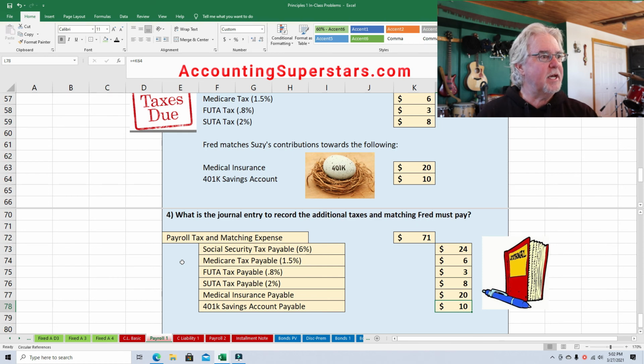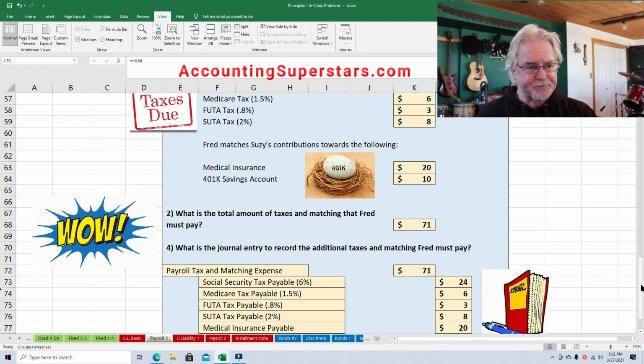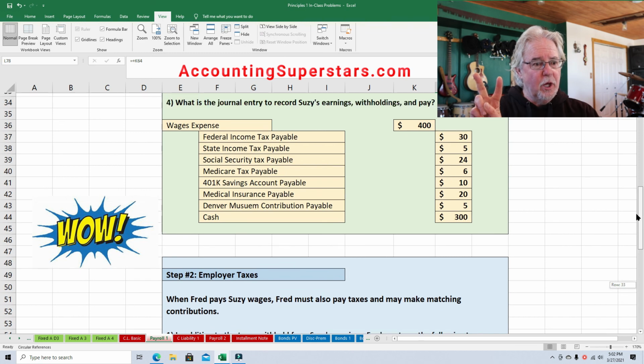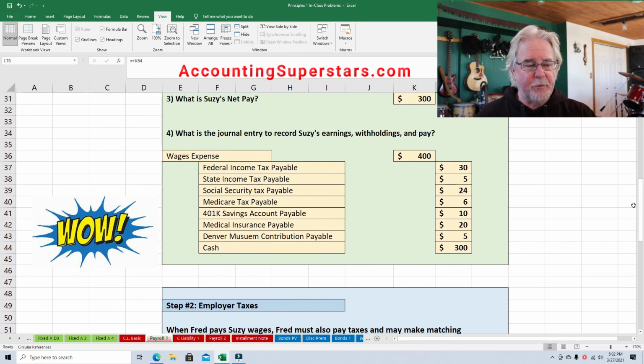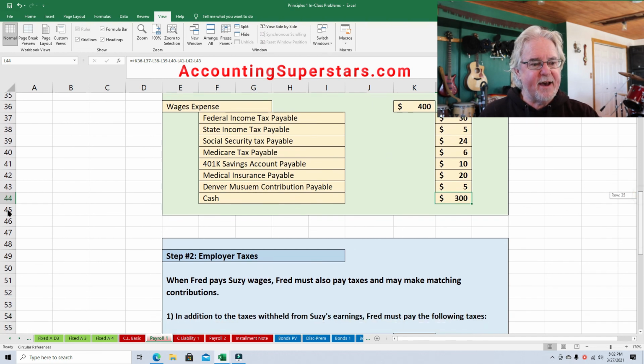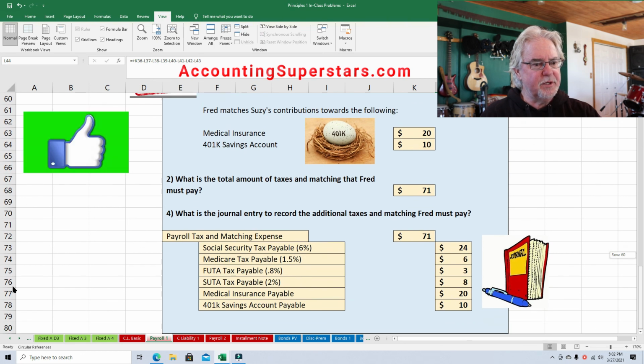So, ladies and gentlemen, there you go. There's your first introduction to payroll accounting. It's really not too bad. If you remember, it comes in two halves, two parts. One part is what's being withheld out of Susie's paycheck. So here you go. And you're crediting cash for the amount of net pay. So that's half of it right there. And then the second half, this is what Fred has got to pay. So there we go. So there's the journal entry.